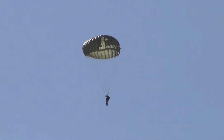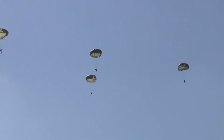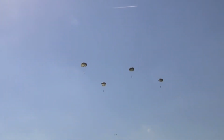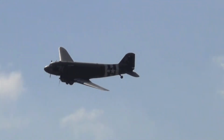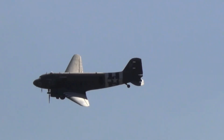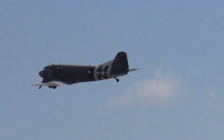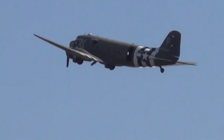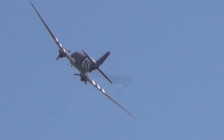Relatively little control over these parachutes. But they reenact all sorts of military occasions. Next week they're going to commemorate the operation. She received battle damage on D-Day. She's still got bullet holes from fighters that attacked her in the cockpit and the nose of the aircraft, including one bullet through the pilot's seat back.